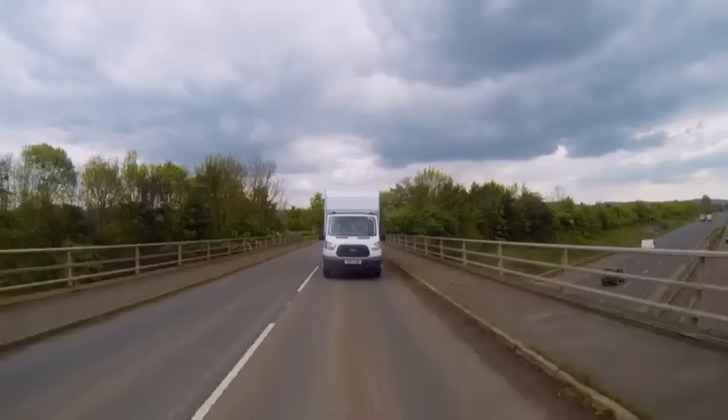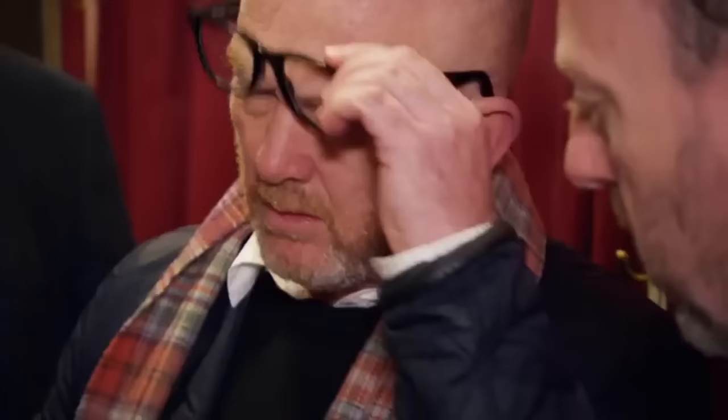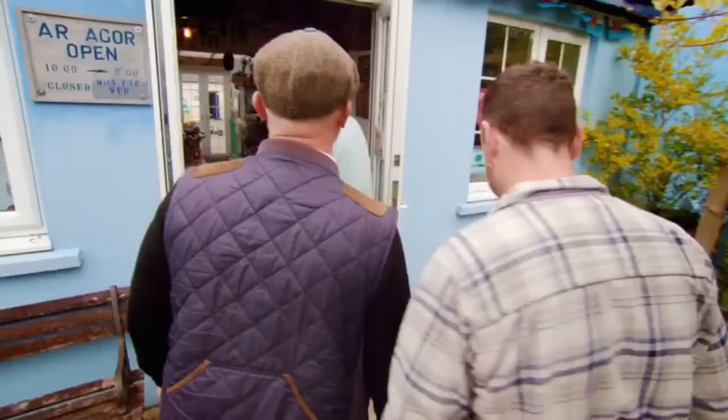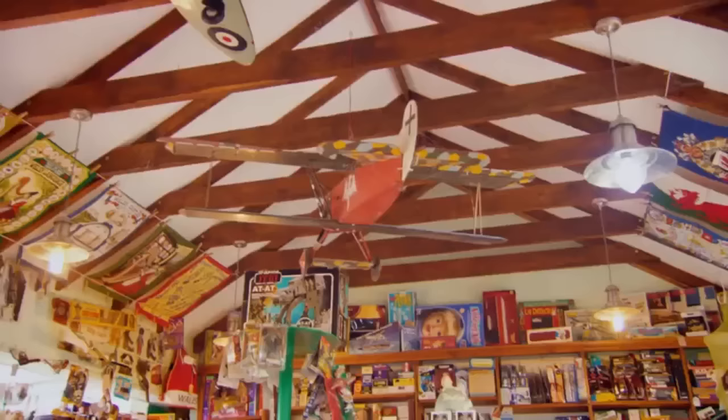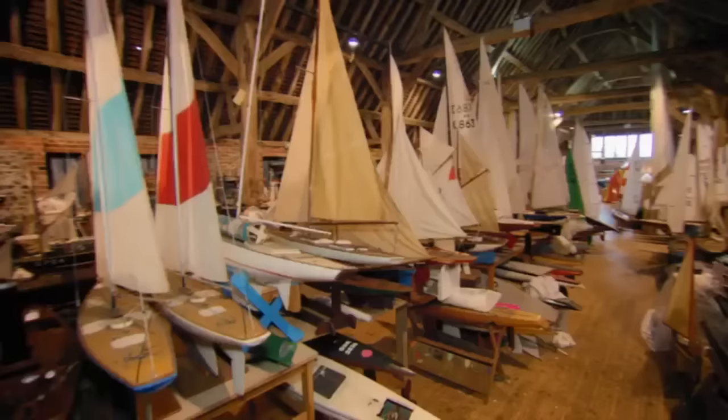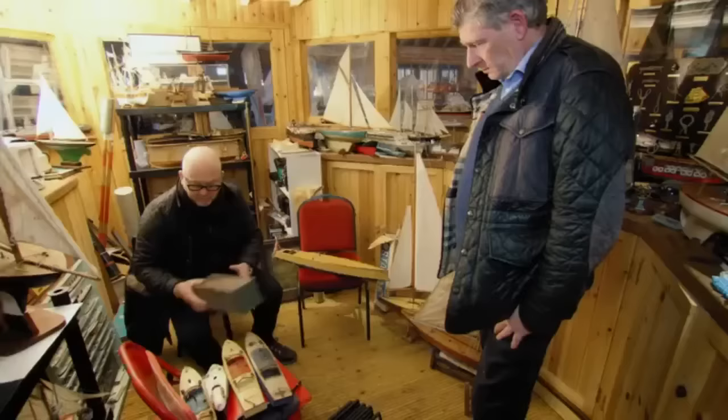On Salvage Hunters Best Buys, Drew is looking back on some of the most memorable collections he's delved into. Oh, my word, yes. You've got more than a few bits, haven't you? Come on in. At a Berkshire wildlife park, he's discovered a boat lover's extraordinary legacy and is bidding for a vintage collection of motorised models.